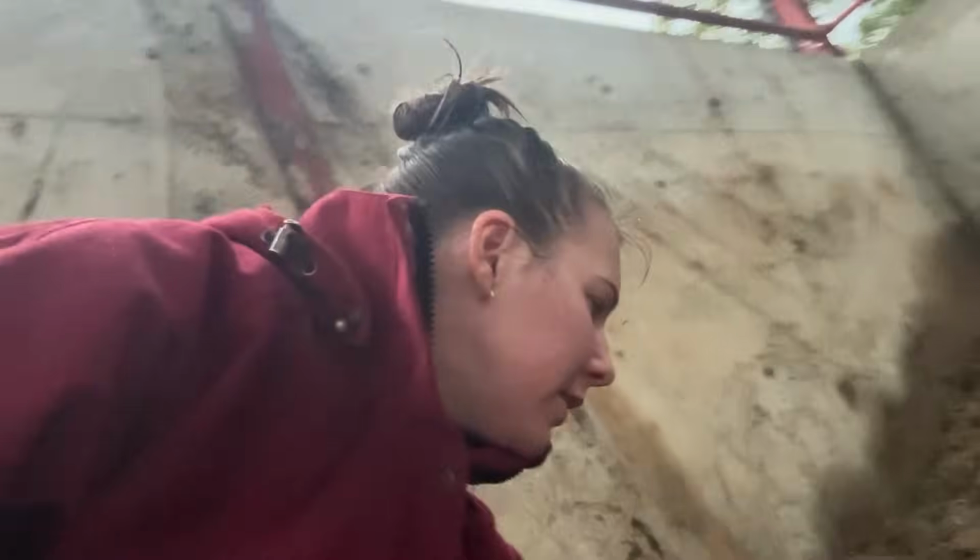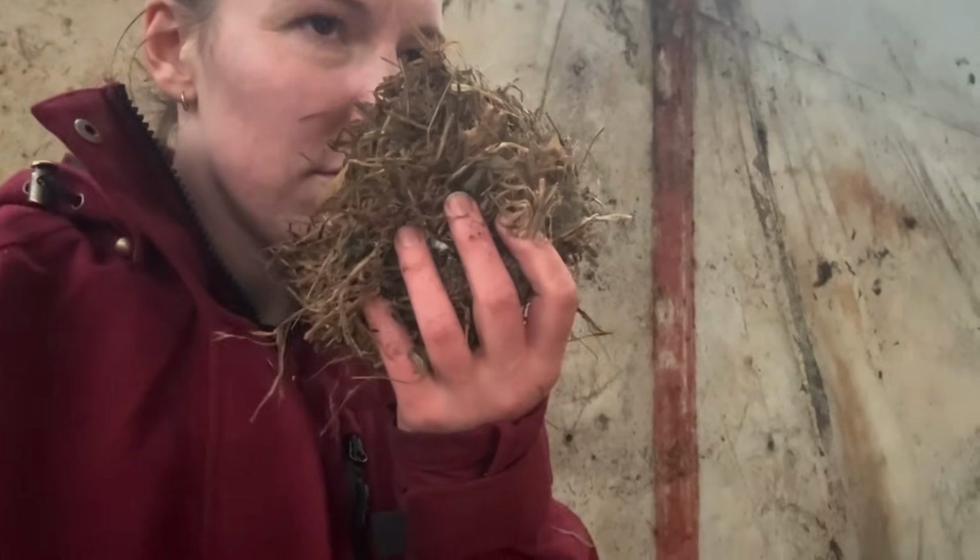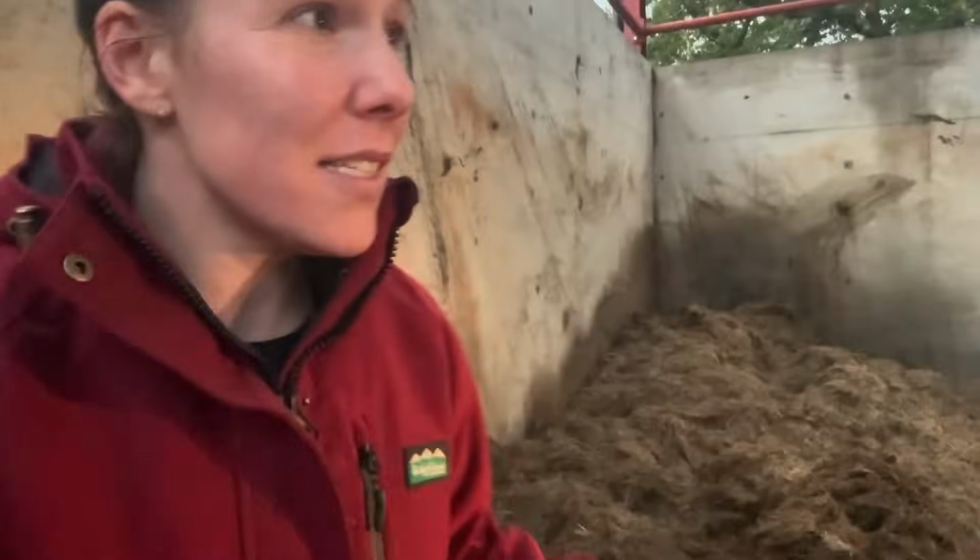Impressions, pleased. Really pleased. That's good. That's really good. Cut was sweaty, wasn't it? It was minging. It was dry and then it was mouldy. There was no in between. Yeah, that's nice. That's nice.